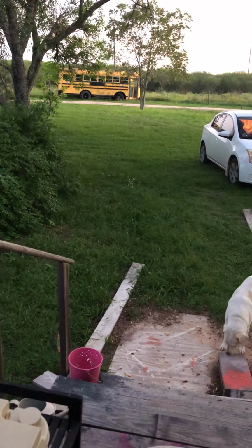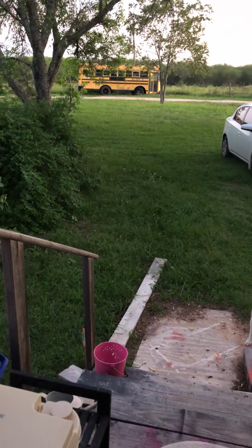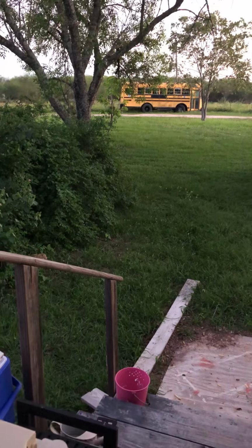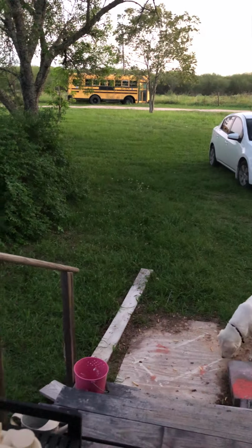My bus, I still want to fix that bus up. It just needs 2 batteries and a floor. Once I get the floor in it, I'll be able to get that on the road too. But right now, I'm going to do some car camping so I can get ready for the RTR.